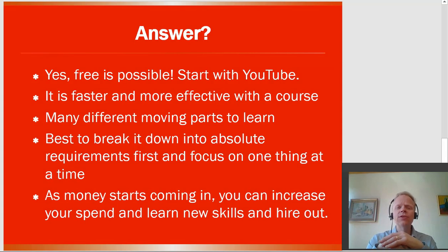Then once the money starts to come in, and your knowledge increases as you've been through the process, perhaps you'll have money to pay for courses and buy the tools that help make it easier. Jutoh is one of the tools that I like to use myself with regards to formatting. It's the best on the market. Then you can start to increase the spend that you have. That will also give you the ability to spend on ads. It will give you the ability to hire additional people.